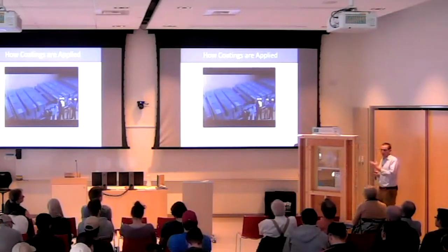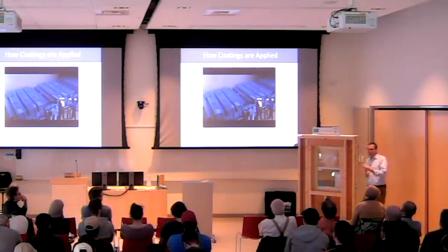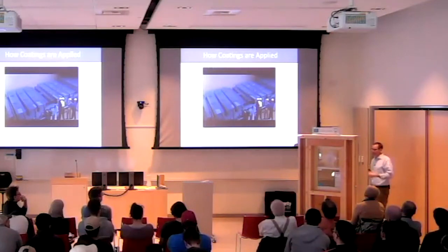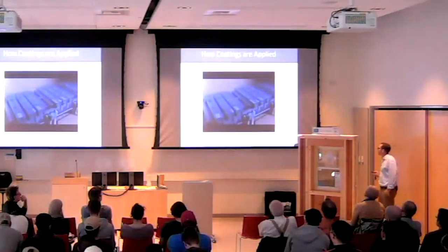Sometimes you'll begin to see things break down, like frames or hardware and things like weather strip on a window, but typically the glass is pretty consistent. So the coating is applied.